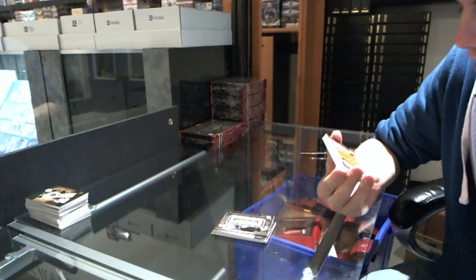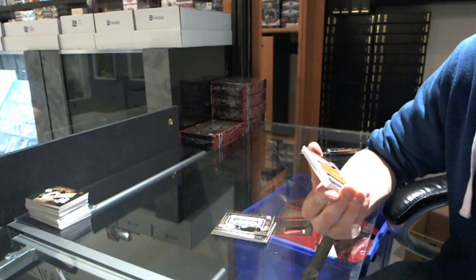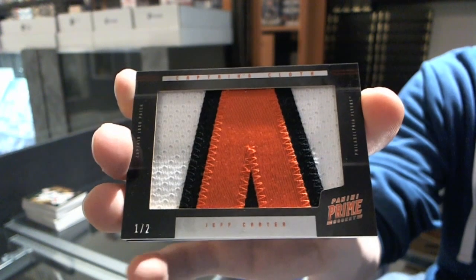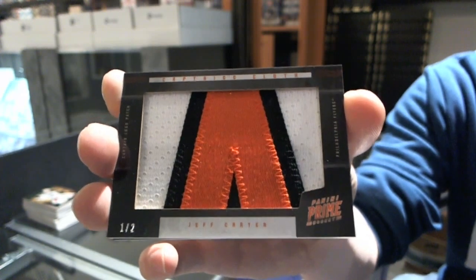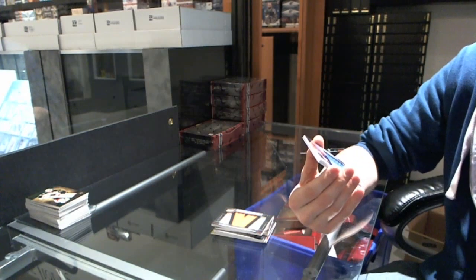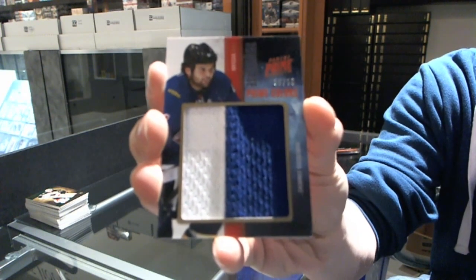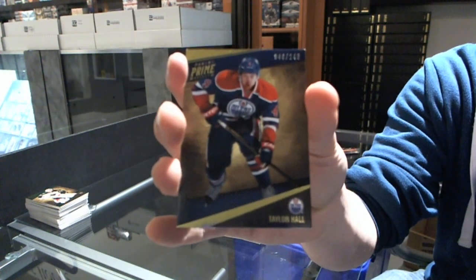Okay, this has turned into a ridiculous case. Numbered 1/2, Captain's Cloth for the Philadelphia Flyers, Jeff Carter. And we've got a Showcase Jersey Prime, numbered to 35 for the Vancouver Canucks, Zack Kassian. And a base card 249 for the Edmonton Oilers, Taylor Hall.